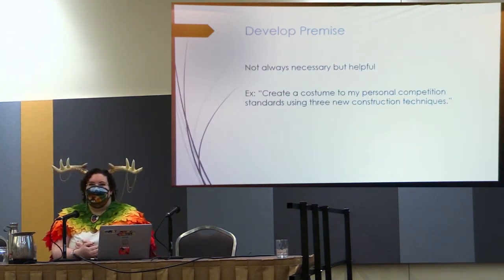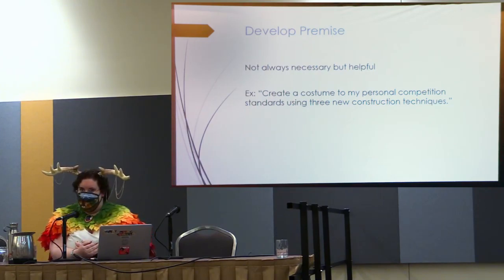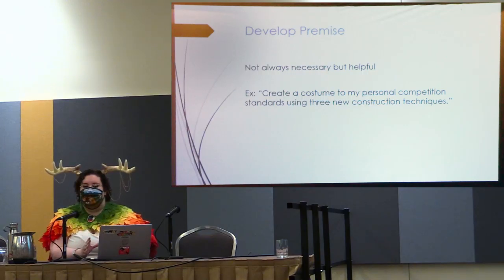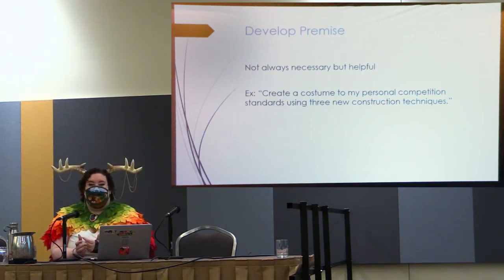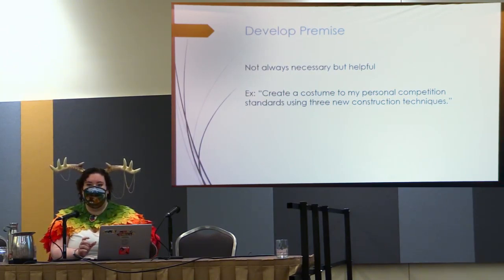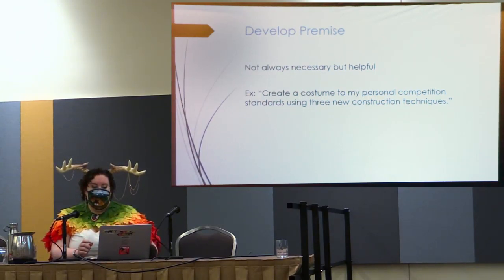Developing a premise, that's mostly a business thing. You don't super need to do it. It could just be a good thought exercise to get your head in the right space. So an example that I often use is create a costume to my personal competition standards using three new construction techniques. All of those are achievable goals. I could look at a costume and say, yes, I did learn three new techniques for this costume. I created a costume, and I am comfortable competing with this. So make sure all of those are clear cut.